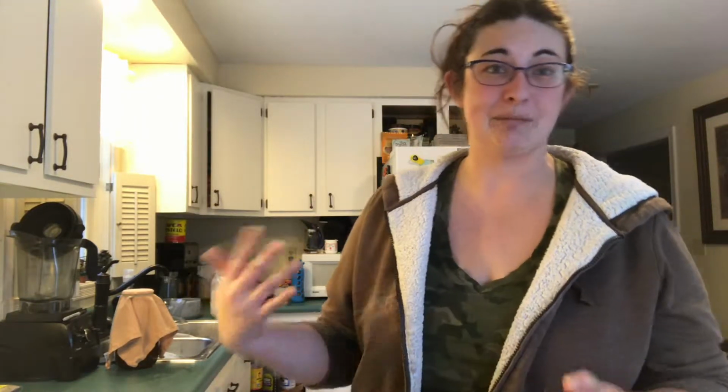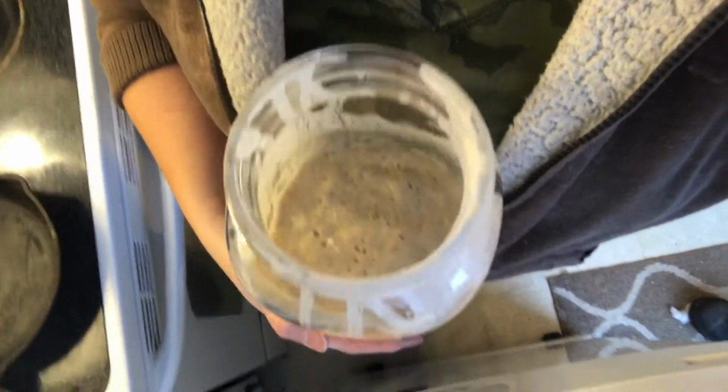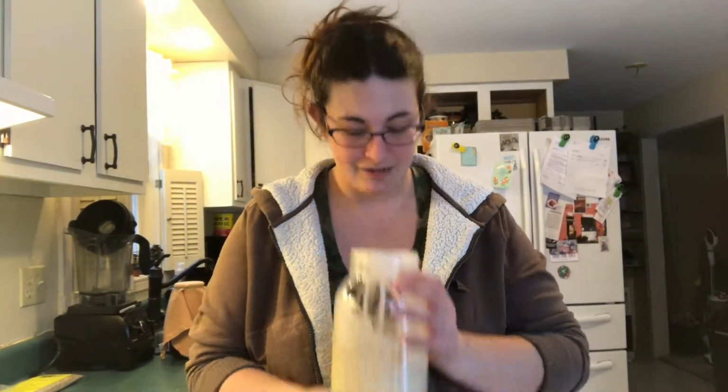So lots going on here. First off, I wanted to show you what my new sourdough starter, not my old one, looks like before I add to it. It is so exciting. It's literally foaming at the top. I know it's hard to see, I'm trying to make it so you can see. But it's almost like the top of dough when it's rising. It's really exciting. It smells different too.